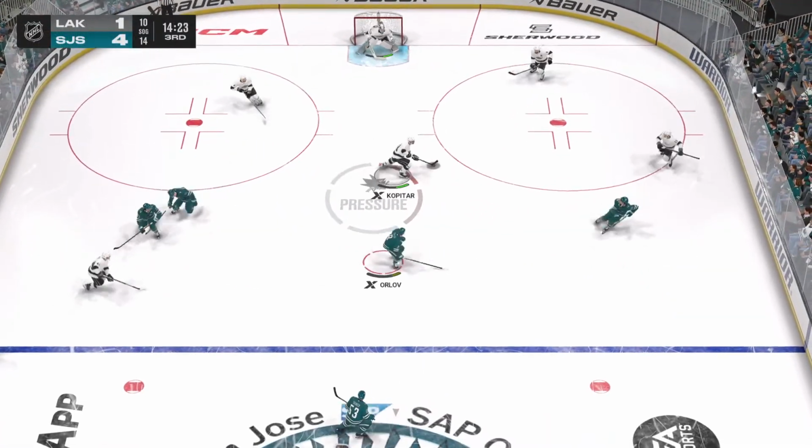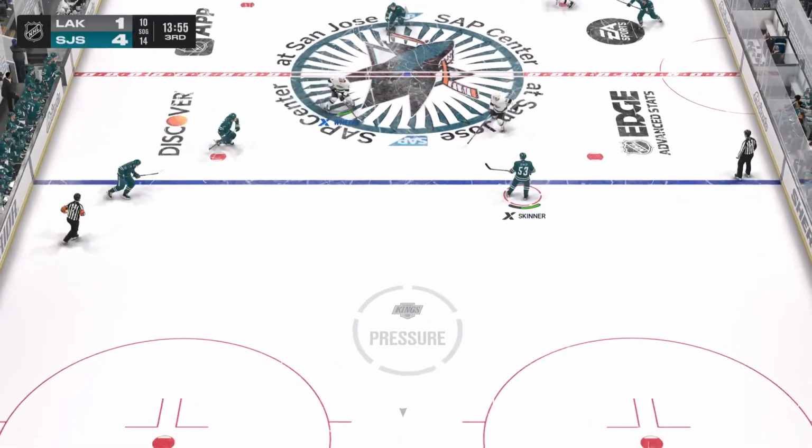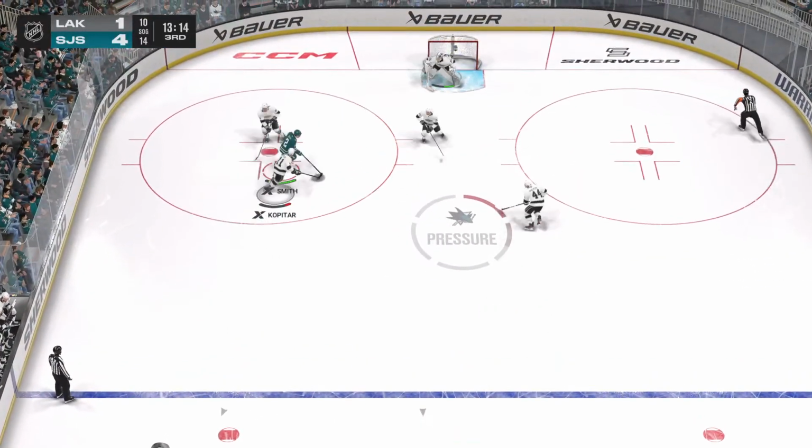San Jose's been all over their opponent tonight. They've been dominating in all areas of the game, in particular possession in the offensive zone. This one goes right off of the post. Otherwise, they would have had an even bigger lead in this one.